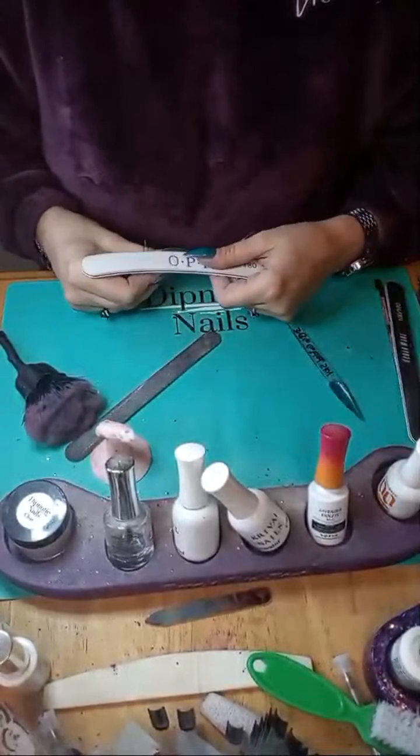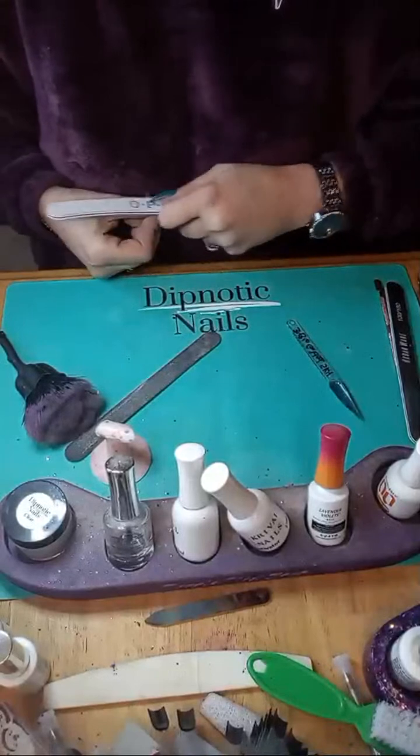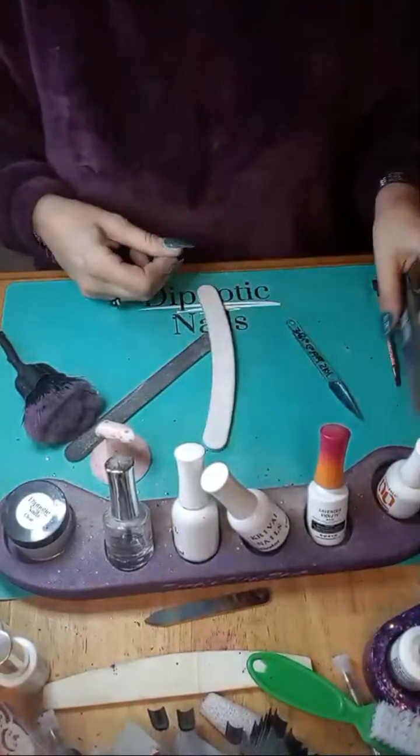And then I do like to come straight down, file my sidewalls. If there's any dip on my skin, I like to use a 100 grit file typically. This one's not going to remove it to get it off.